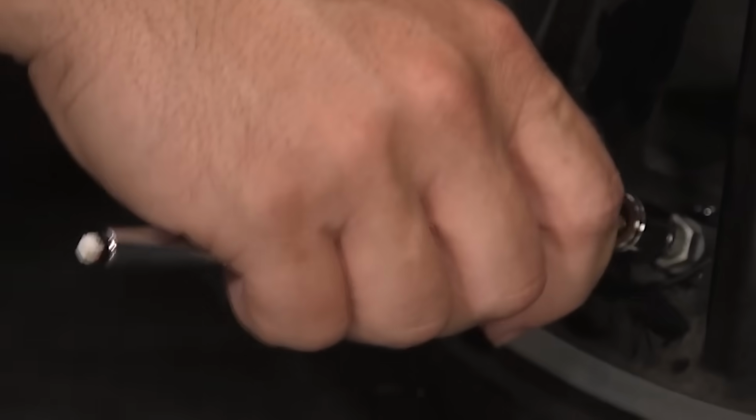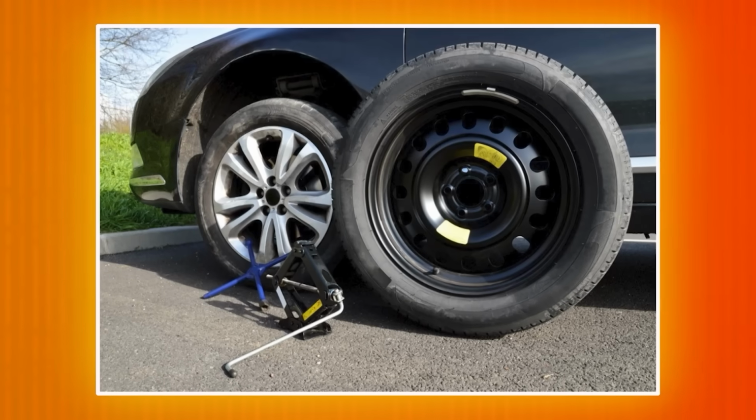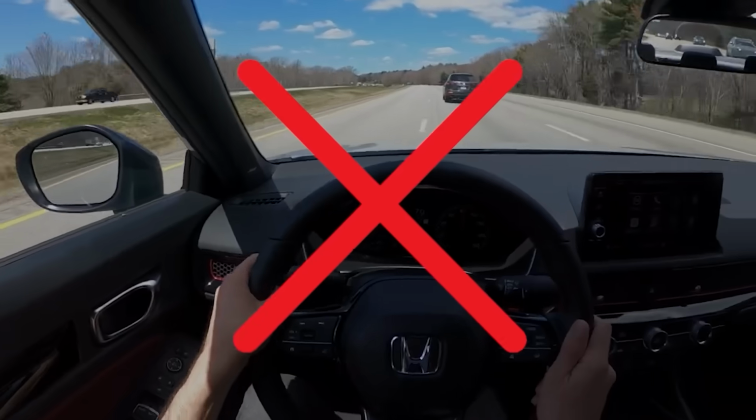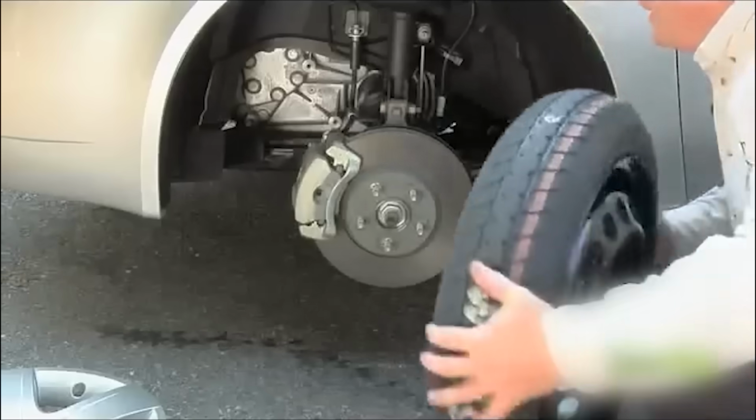Tip: cold weather lowers tire pressure, so check more often in winter. And always make sure your spare tire is inflated too. If your tire's totally flat and can't hold air, don't drive on it, call for help, or use a spare.